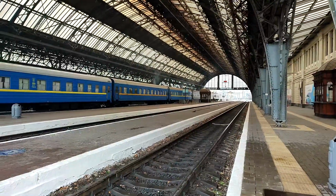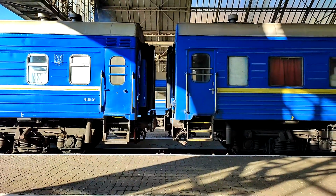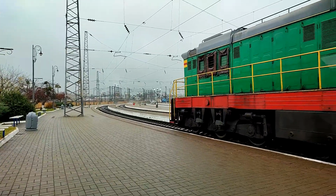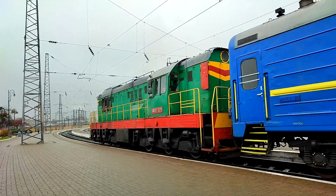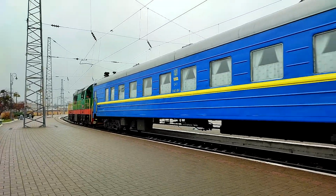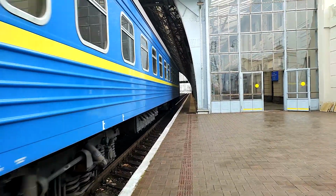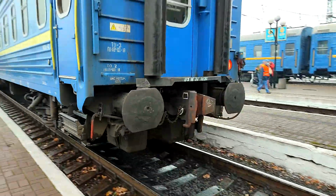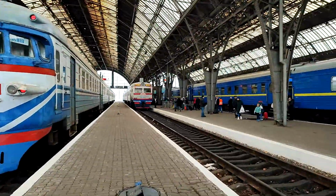And let's take a look at what trains there are at Lviv Central Station. One thing I love about Ukraine is the really old trains you get here, such as these really old loco pulled trains. Also at this station are the ER2 passenger trains, and here we can see both styles of ER2.